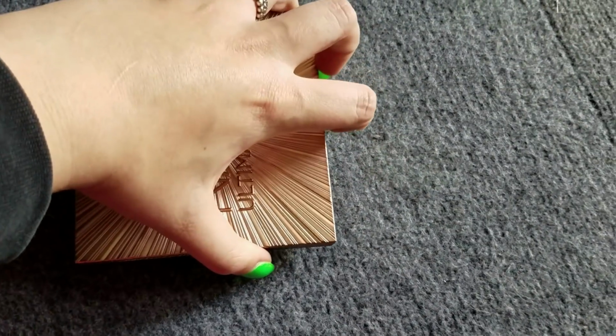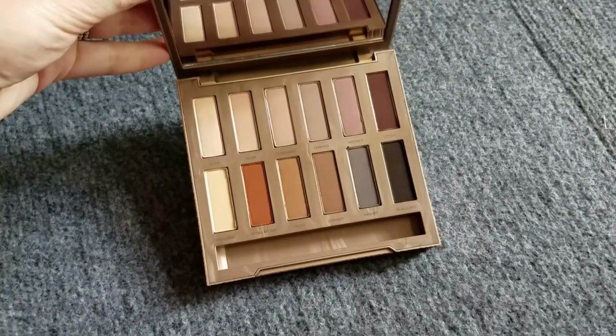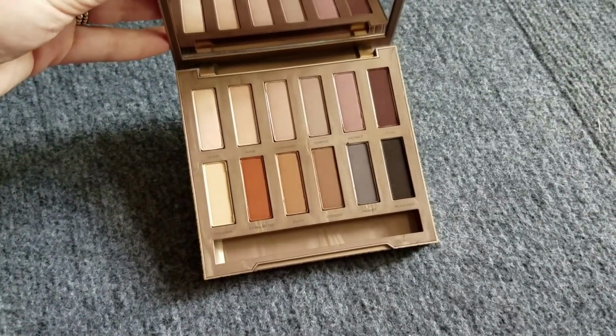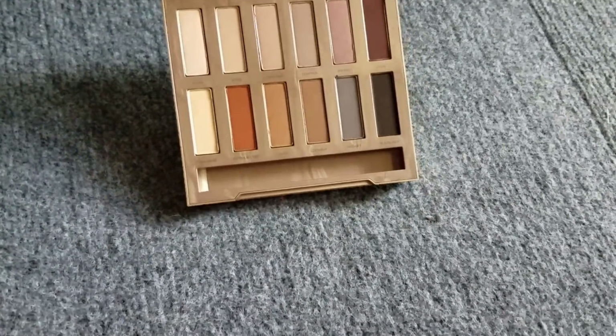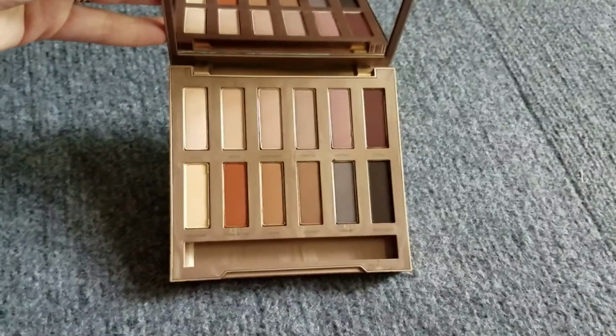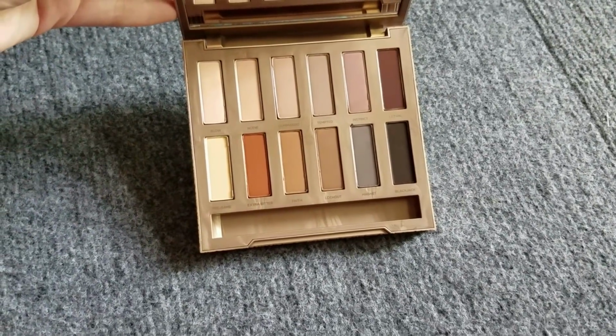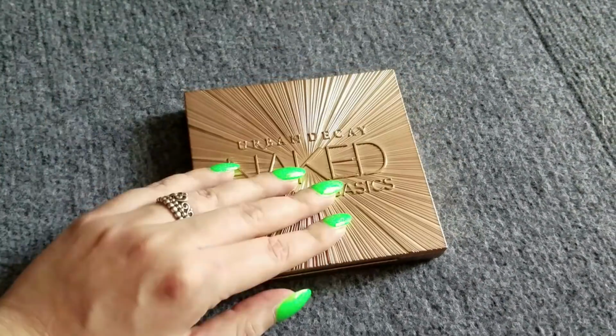Naked Ultimate Basics going on right here. This is pretty cool toned, if I remember correctly. Yeah, it's kind of like a mashup of Naked Heat and the Naked 3. Yeah, it's okay. I don't know if this is still available or not. We're gonna maybe pile this.